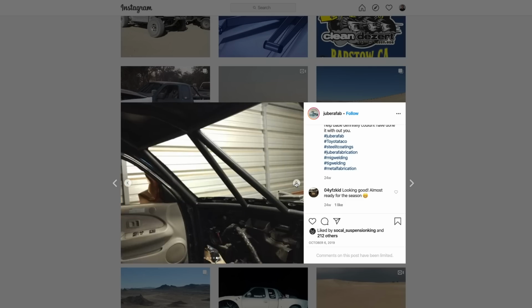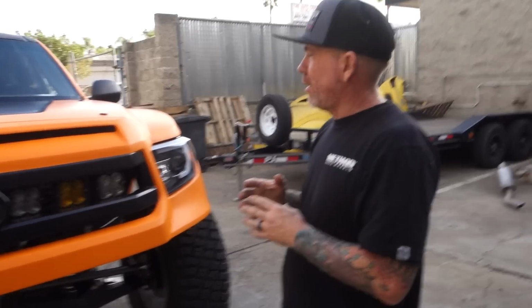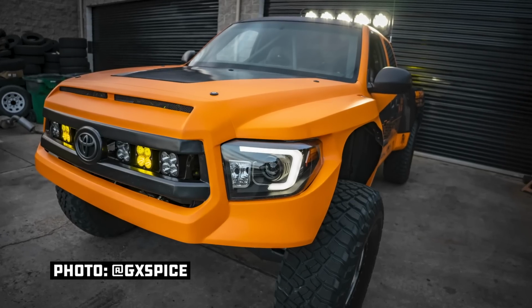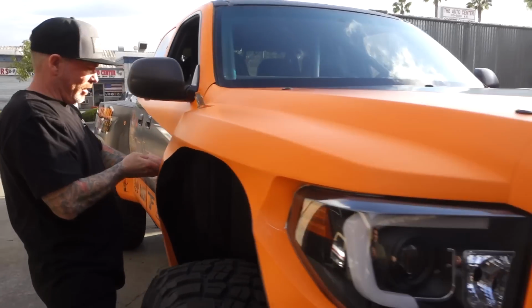So let's check this thing out, man. What kind of glass is this? Basically, the truck's a 2000, that generation. The first year they made the Tundra, and this is 2016 and up glass. Headlights are 2016, tail lights are 2016, all the side shapes, hood, everything's exactly like that. Dude, this looks mean.